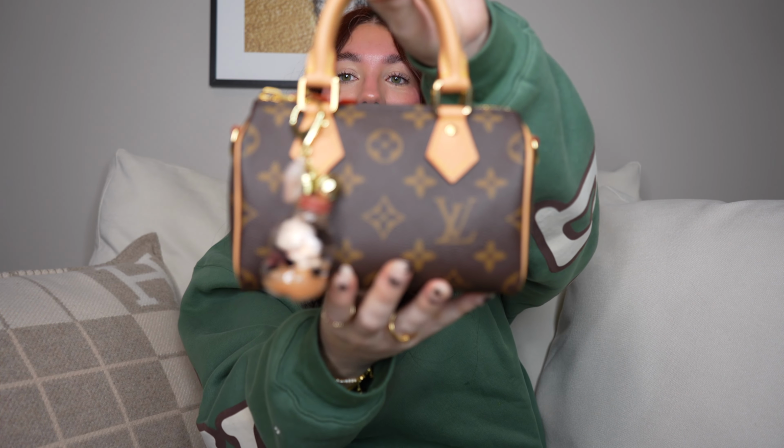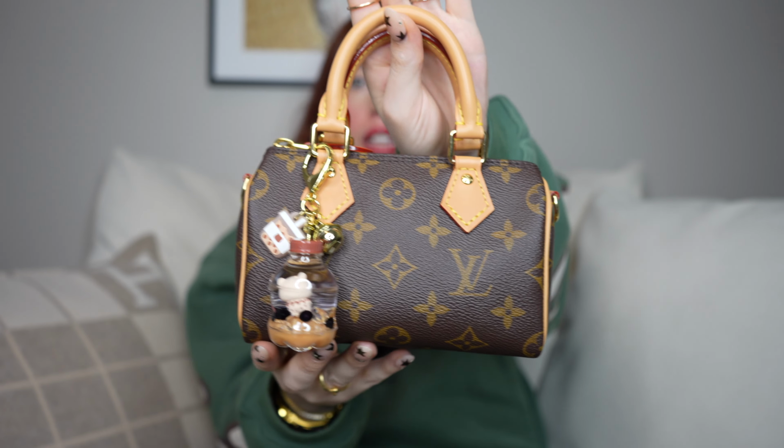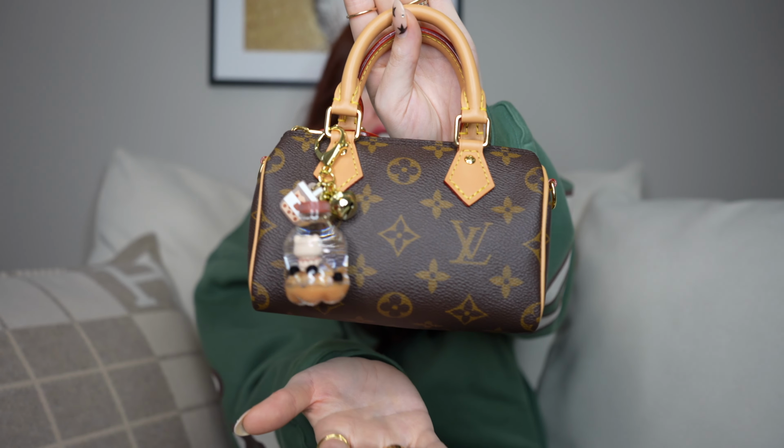So we did the dimensions and pricing on both bags. Now let's go into the actual material. I actually should have probably said this before in the overview of the bag, but I forgot. The Nano Speedy is canvas, so it is going to be the monogram canvas. It's not leather. You do have leather pieces on here, like from the Vachetta, but other than that, this is a monogram canvas piece. All Nano Speedies are like this, except for if they specify that they're not.